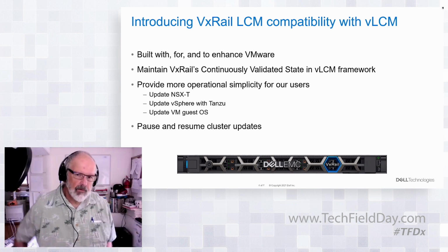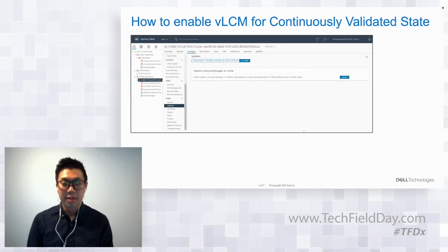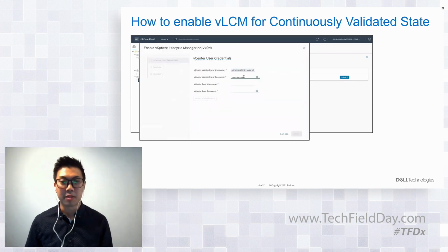All right, thanks. So, enabling vLCM for continuously validated states. From VxRail Manager, users will have the option for their clusters to be vLCM compatible. From the updates page, under settings, you can click the enable button and it'll just begin a simple workflow. I'll show you in the next bits of this slide. First, you will need to enter the vCenter Server administrator and root credentials, which is fairly simple. This is something that we do for cluster updates as well.